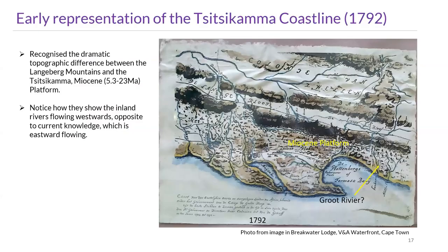Next. So we get to Tsitsikamma, and funnily enough, I stayed in the Breakwater Lodge some years back, and there right in the hallway was this photograph of a painting of how that coastline was represented in 1792. It's a sketch, and it recognizes the dramatic topographic difference between the Langeberg Mountains and the Tsitsikamma, which is that Miocene platform. But interestingly, you can see there Plettenberg Bay, and I've got a sign there on the right that says, I think that's the Keurbooms River, that's the river there, and maybe its boat runs to the right. Knysna is to the left.